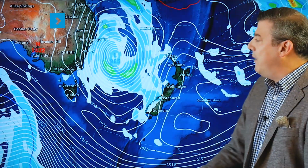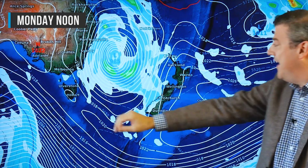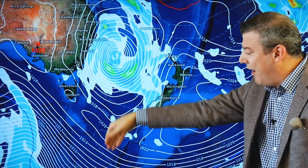And we get into next week and we see that low getting even deeper, 985. But I've got to remind you again, it's surrounded by high pressure, a big high to the west, a big high out to the east and the southeast. So that low is trapped, and it's likely to just drop southwards, the path of least resistance. So the North Island, while it's very close, may not end up getting a lot of rain.